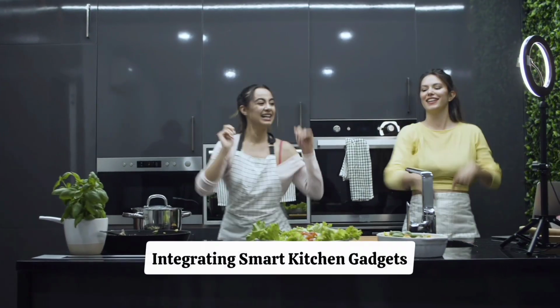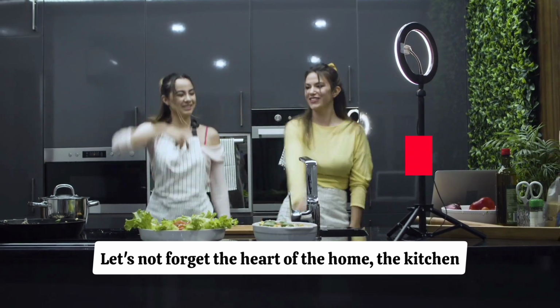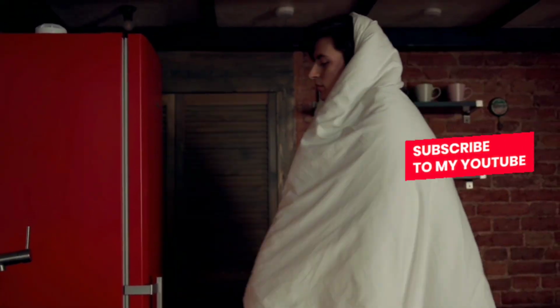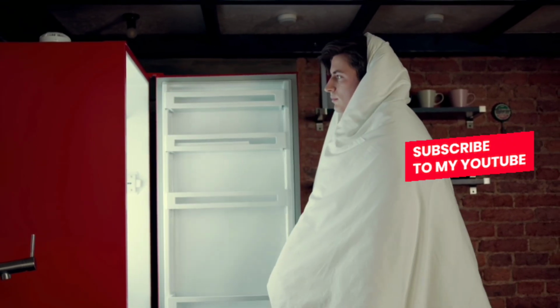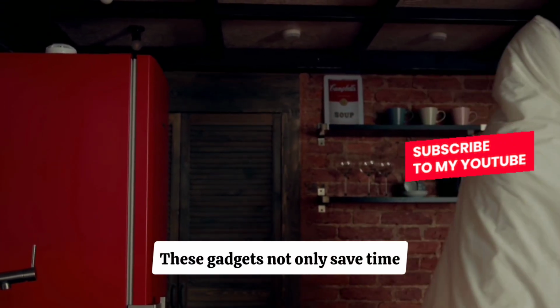8. Integrating smart kitchen gadgets. Let's not forget the heart of the home, the kitchen. Smart appliances like refrigerators that track your groceries, coffee makers that brew on schedule, and ovens you can preheat remotely are game changers. These gadgets not only save time but also make cooking more enjoyable.